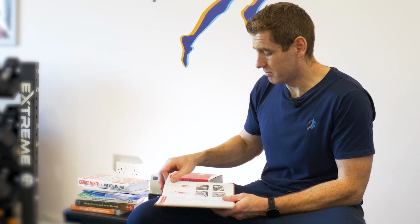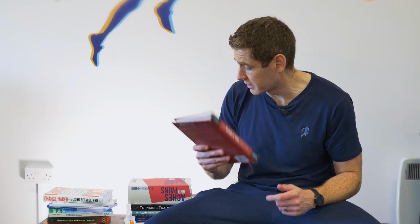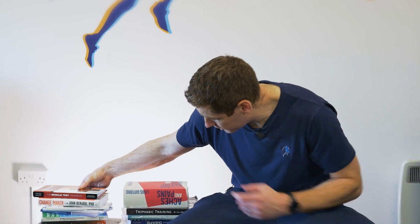As I said, some of the stuff they use is applied kinesiology, and I don't use that. But in terms of understanding how I put load through some of these tissues and the surrounding areas, I think it's a nice book to have. It's by Hans Garten, The Muscle Test Handbook. As with everything that we do in the mentorship, it's about principles. It's not just about taking a technique. It's understanding why we're doing things, and I think that's a nice one to have.